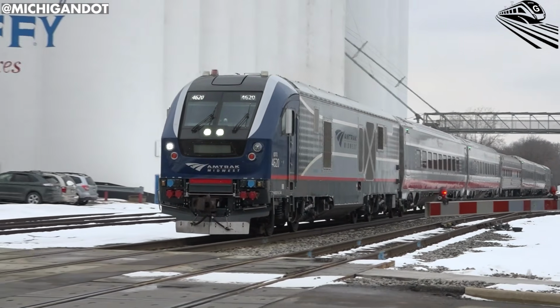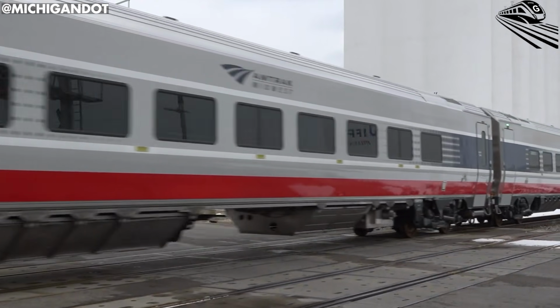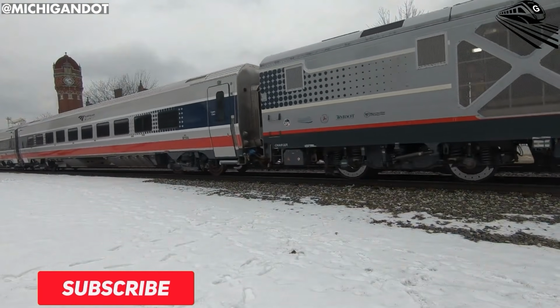After years of testing and delays, the Venture fleet is finally finding its rhythm. When the first cab car leads a train out of Chicago, it will mark a new era for Amtrak's Midwest service.